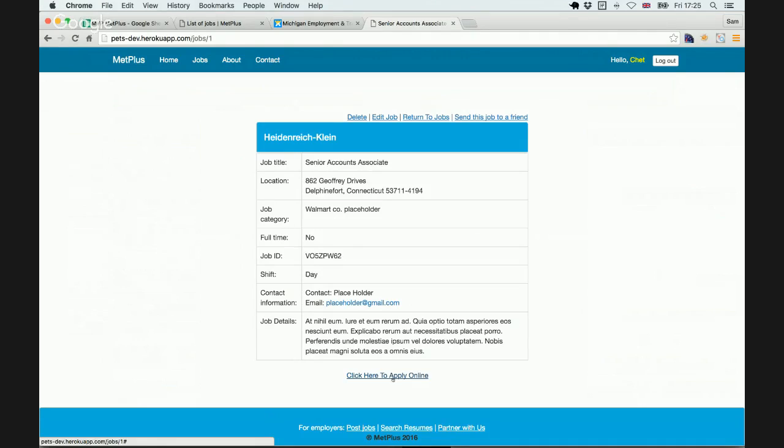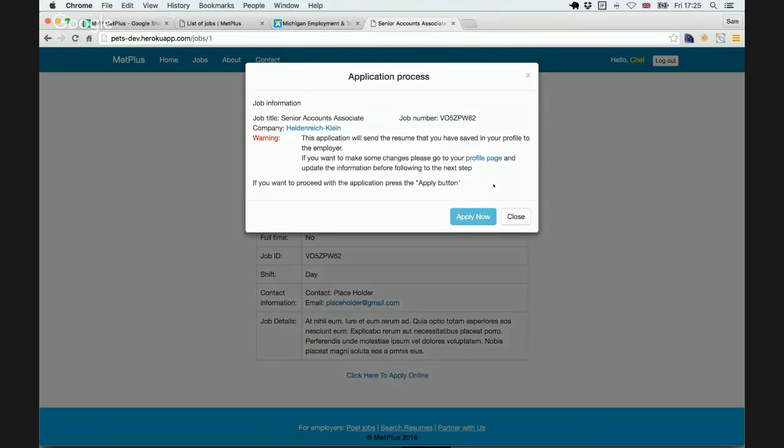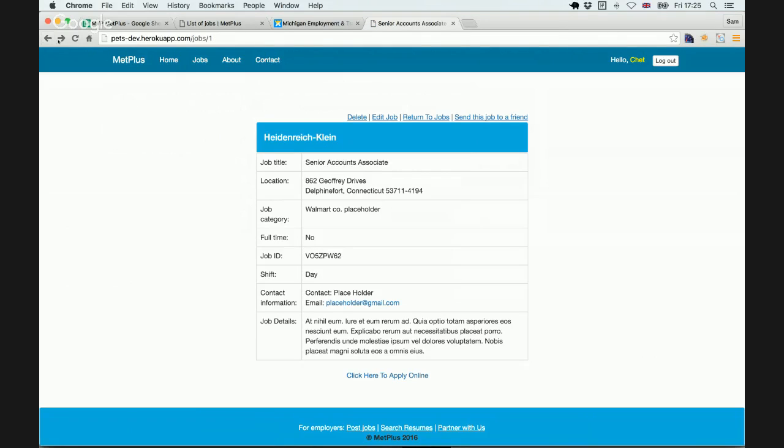So interesting. Now there is a thing here for the job developer to click here to apply online that I didn't see for the standard person. Oh, okay. So there's kind of an apply now functionality. Okay. Oh, okay. All right. So the whole extra bit of process there. Interesting. Interesting.